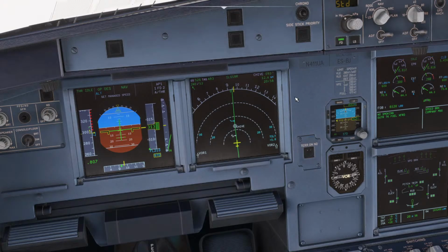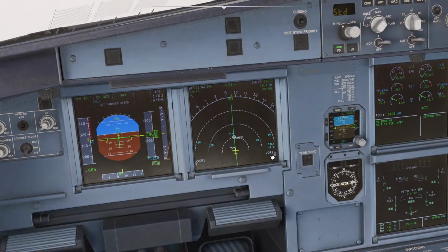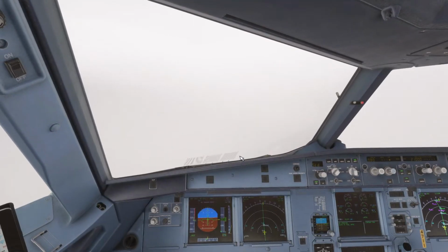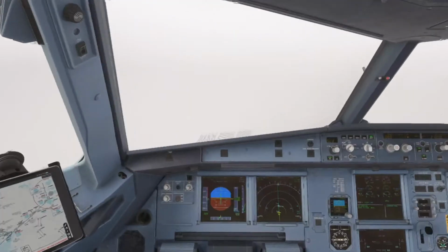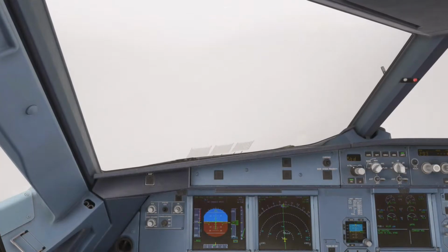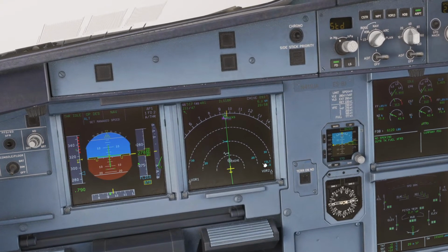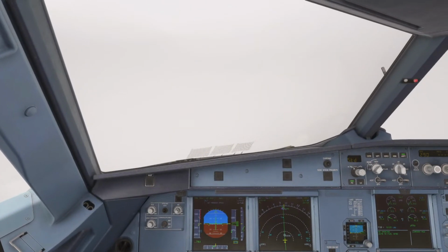American 1559, turn right heading 070. Right 070, 1559. American 1559, 5 miles from Ines, heading 070, maintain 2000 until established, cleared ILS runway 9 approach. Cleared the ILS 9 approach, 1559. American 253, continue via Whiskey. Continue Whiskey, 253. Anyone else waiting for taxi? American 1744, climb flight level 210. 210, American 1744. Avianca 450, contact Phoenix Center 124.55. American 252, contact Phoenix Center 124.55. Phoenix Center, American 252, zero.